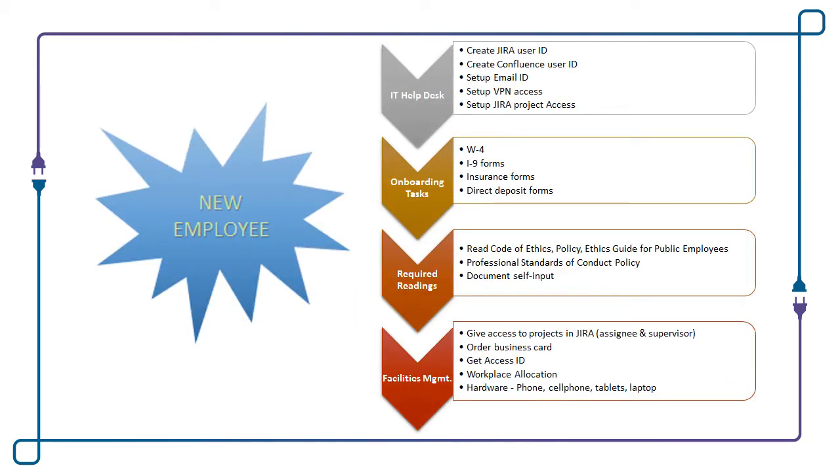For the sake of this demo, let's say a company has 2 support teams, for example, IT Help Desk and Facilities Management, that need to do certain activities whenever a new employee joins the company. Also, let's say the company requires every new employee to perform 2 sets of activities. For example, performing certain onboarding tasks like filing statutory forms and reading certain materials like company policies.